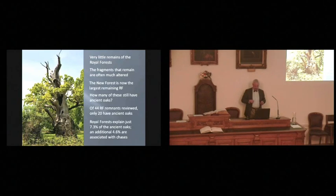But only 20 of the royal forest remains or remnants have still ancient oaks. Many, like indeed the New Forest or Savernake Forest, but others only 1 or 2. So in my database, the royal forests explain just 7.3% of the ancient oaks. An additional 4.6% I write there are associated with chases. What were chases? Well, the king, of course, had the prerogative of hunting deer in the royal forests. No one else could. But of course, the nobles were not terribly happy with that.